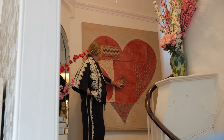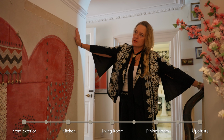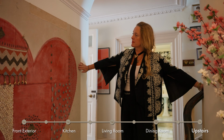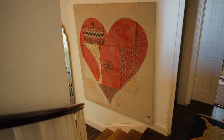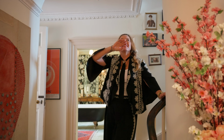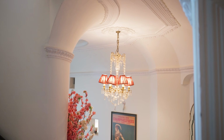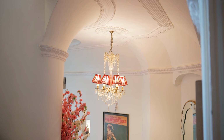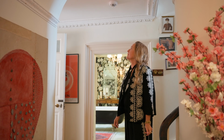This amazing heart was from a trip to Kenya. And the mat I made, it's from old sails, so cut up boat sails and then painted and embroidered, and I've always loved it. It's a special time of my life. And the details that I was talking about earlier are amazing, how they all go round the corners and in all the cupboards. So it's just a little bit of the sort of quirkiness of the house.